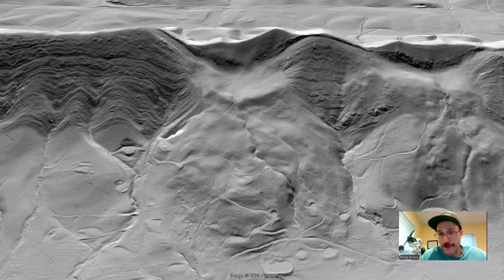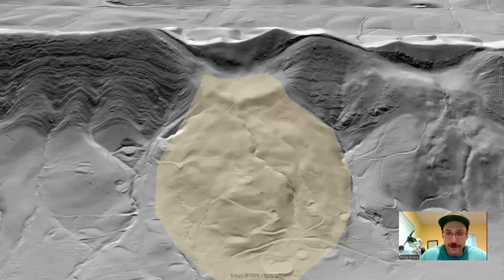It looks a lot like features that you see in the Appalachian Mountains, where there's a lot of tilted sedimentary rock that has failed in really monstrous landslides. These are, we would call these ancient features, prehistoric features. No one knows when they happened. They're quite old, but they're still very much visible in the landscape.